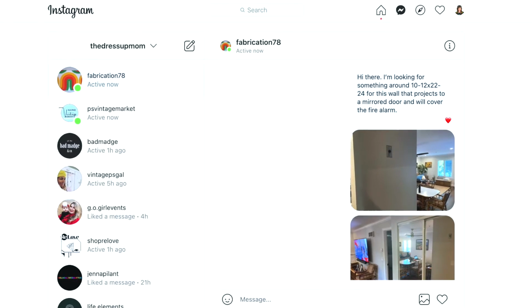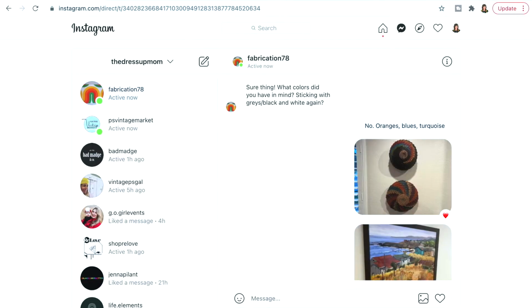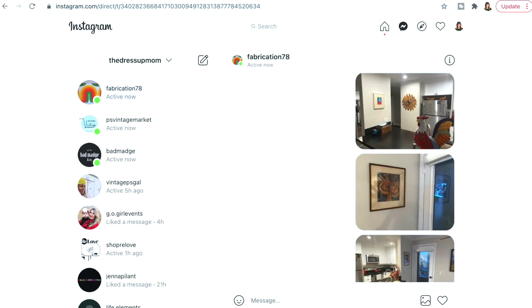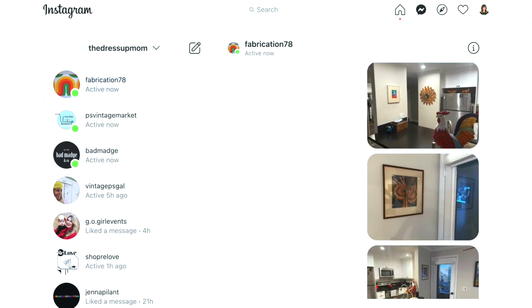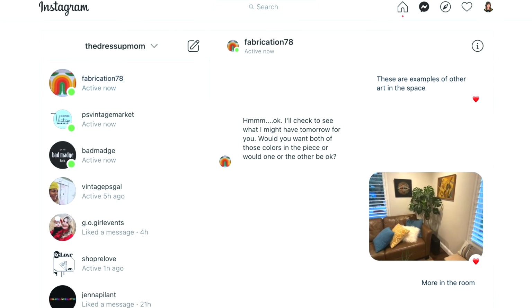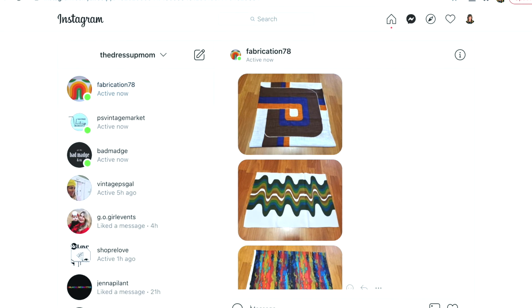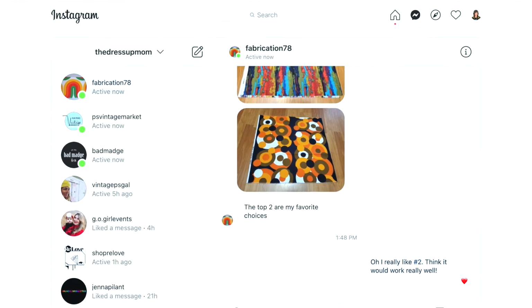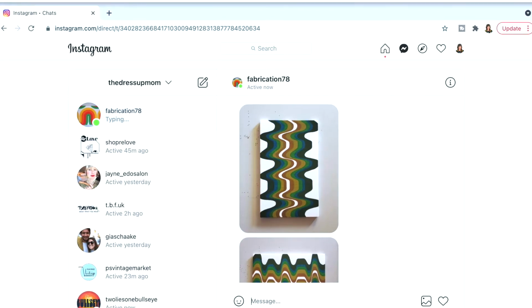So I did look around locally and thought of different ideas here, and then decided to give Jill a little DM and tell her what I was looking for. I gave her the dimensions. I also took pictures of everything in the house so she could get an idea of the color scheme. And within 24 hours, she sent me a list of great options here. Pictures of different fabric that we could use, and they were all really, really lovely. I showed them all to my husband, Doug, and we both agreed that we liked this one the best.